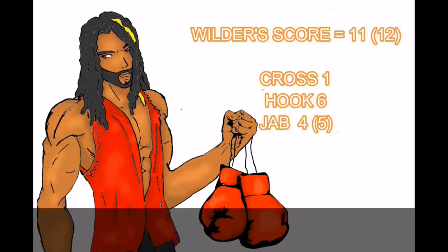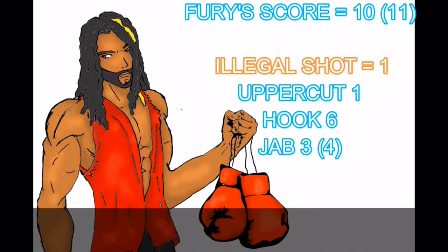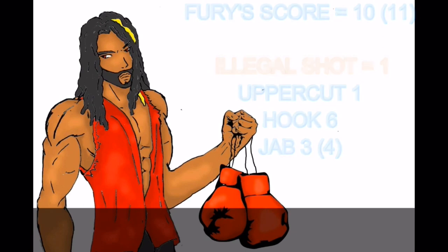Alright, so at the end of round 1, Wilder scored 11 punches, possibly 12 punches, with one solid cross, 6 hooks, 4, possibly 5 jabs. Whereas Fury landed 10, possibly 11 punches: 1 illegal shot, 1 uppercut, 6 hooks, 3 jabs, possibly 4 jabs. So the difference in this round was really 1 point.